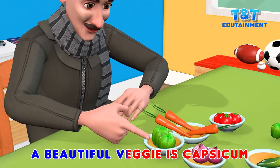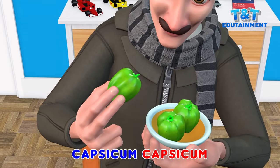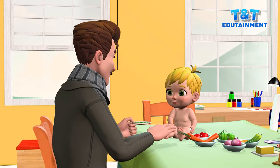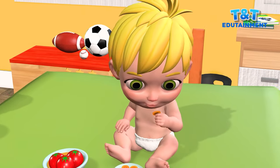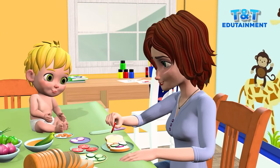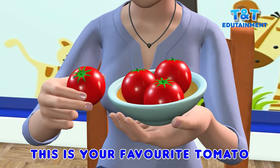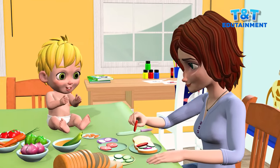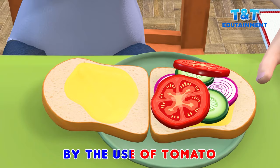A beautiful veggie is capsicum. Capsicum, capsicum. It's also called a bell pepper and tastes really yum. This is your favorite tomato. Juicy, tangy tomato. Sandwiches become scrumptious by the use of tomato.